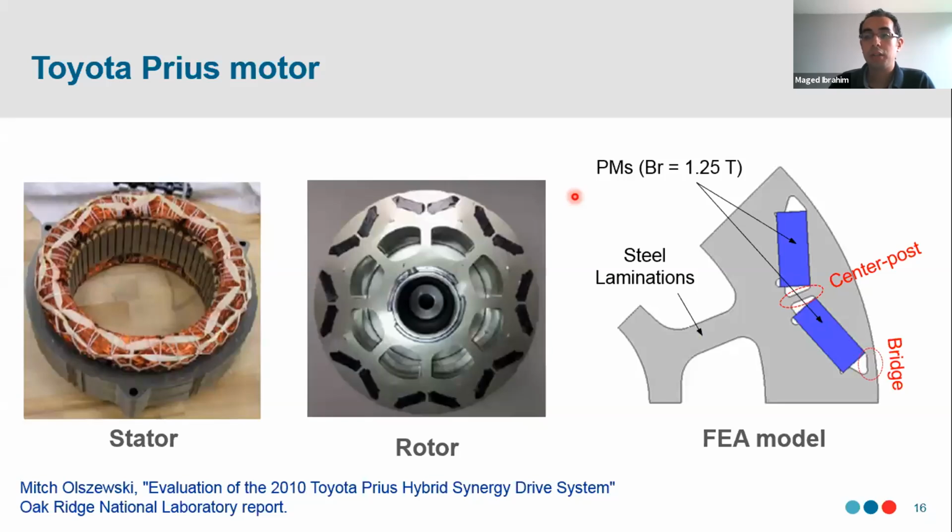So that was the four-pole design for prototyping the machine, but we also wanted to investigate the potential of the motor in an electric vehicle application. So we started with a conventional interior permanent magnet motor that's used in Toyota Prius. So this motor, as many of you already know, is an interior permanent magnet motor with V-shaped permanent magnet. The permanent magnet has a remnant flux density of 1.25 Tesla, and it also uses, of course, steel laminations. And you have bridges and center posts basically to hold the rotor structure together. And the stator is a 48 slot stator with distributed windings.